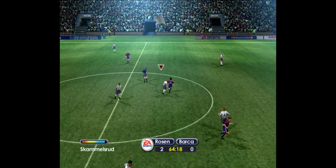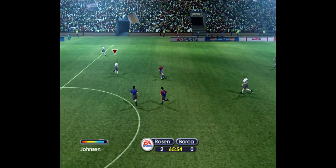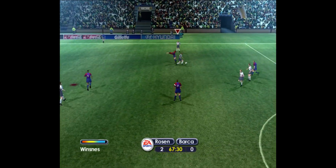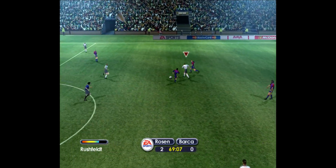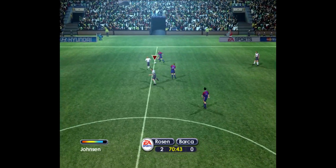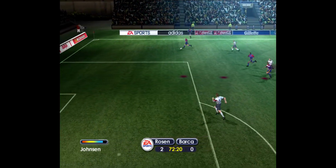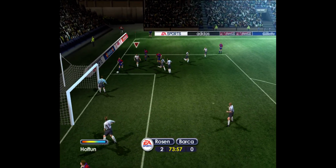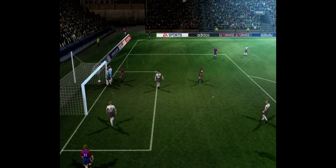And the defender picking up the ball at the back. He's got the ball now. The hard part is using it. Easy pickup at the back. Stringing a few passes together. Corner kick.